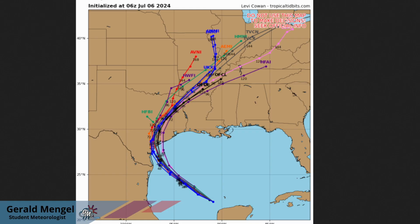Latest spaghetti models, again, really honing in on some pretty good consistency here. I think landfall is most likely just north of Corpus Christi. And sorry, my pen keeps changing sizes here. But again, landfall most likely around the Corpus Christi area, likely a little north of there. But I don't think we're going to track this all the way up into Houston, especially with how weak it is right now. It should get pulled a little bit more westward than northward in the near term.